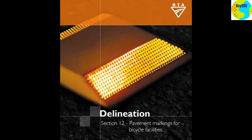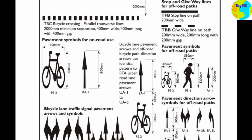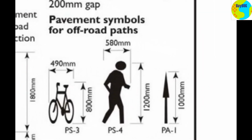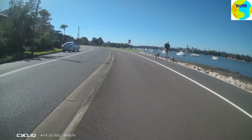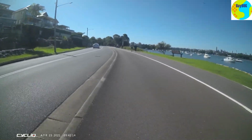Who knows? Now, as far as the sizing goes, I went and had a look at the RTA website, and they have this document on pavement marking for bicycle facilities. And yes, it says that for off-road paths, the symbols need to be 800mm tall and 490mm wide. So I took my tape measure out there yesterday and measured them, and they are indeed 800mm tall. They might not look that big, but that's how big they are.